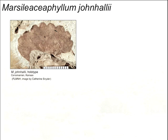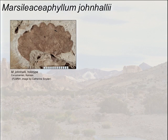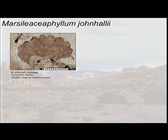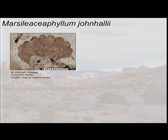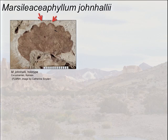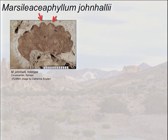But I started to notice something odd about Marsileaceaephyllum when I was looking at it, and that's that I didn't think that it looked that much like Marsilea or necessarily even that much like a fern. So there were some weird features. Here's one of these supposed leaflets. It looks like the ends of the teeth have kind of been nipped, each one very regularly. They've got sort of these divots in them.